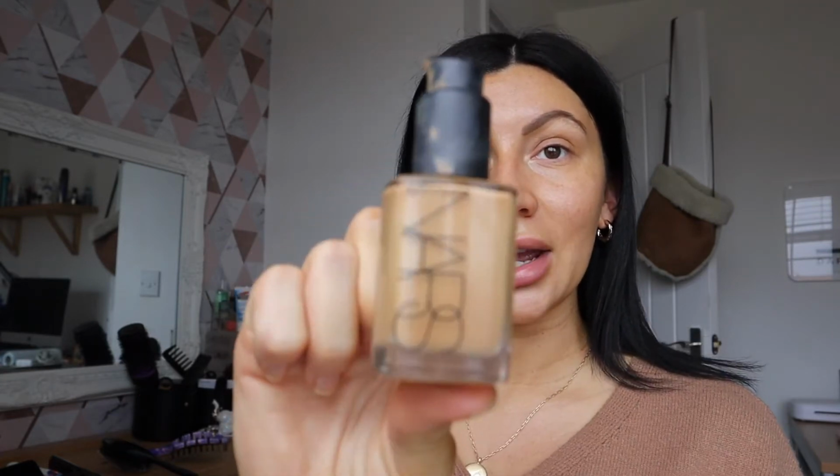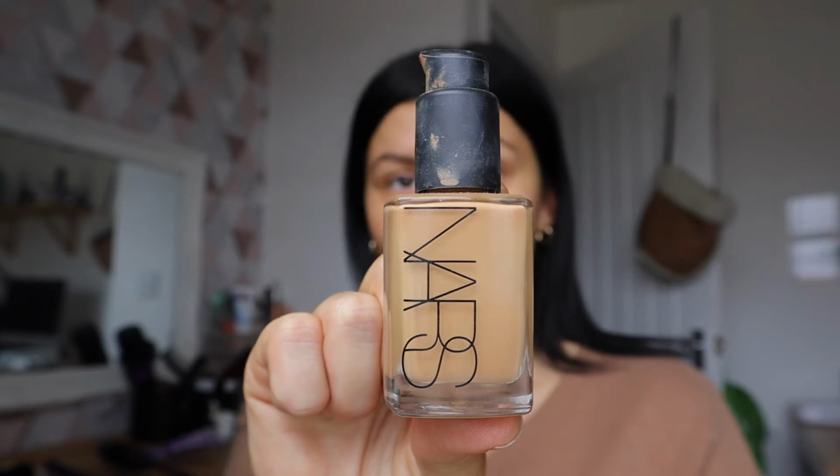But for now, I'll be using the NARS Sheer Glow foundation in the shade Tahoe, which is medium dark number 2. So I just put a little bit on my fingers and I dot it around my face, and then I'll blend it in with a brush.